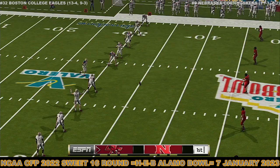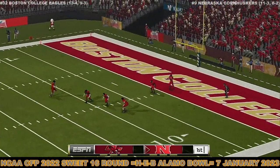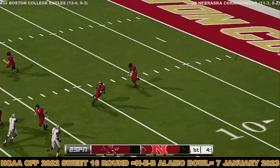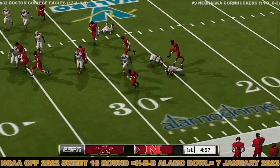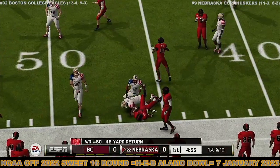The pregame festivities are over, and we're just about set to get this game underway. Excellent kick. He's to the 20, across the 30, and he's tackled at the 44-yard line.